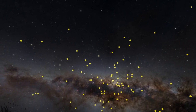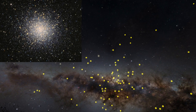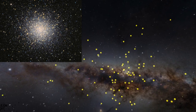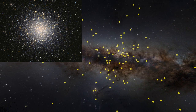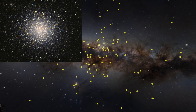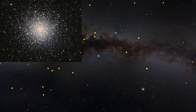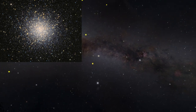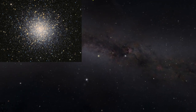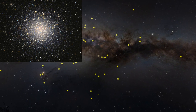And they get that name because, quite honestly, they look like a glob of stars. So here's a pretty good example of one. This is M13. This is a classic globular cluster that you're seeing. And these tend to have a lot more stars, tens of thousands of stars that are all packed close together in this kind of spherical blob. And that's why they're called globular clusters, because it's a glob of stars.